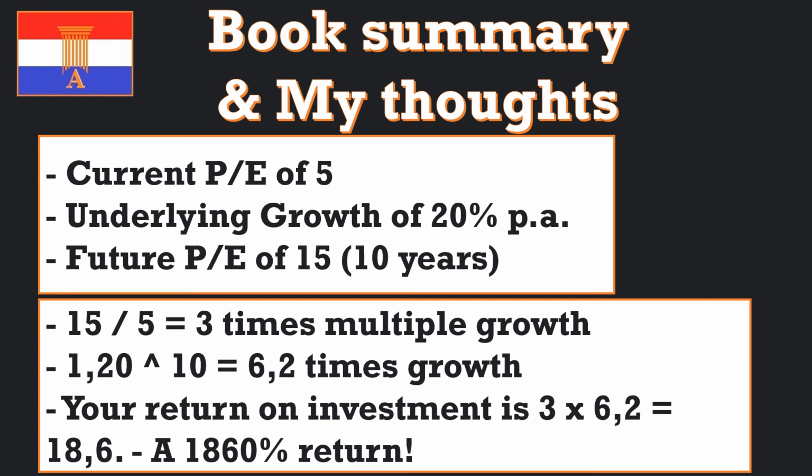But why are these the twin engines? Because you can multiply these numbers and that will be your return on investment. You can make any calculation and you will know that it is true. So you can try it out with your own numbers. So your return on investment is 3 times 6.2, and then you have 18.6. So that would mean that you have a 1,860% return on your investment. So if you invest $10,000, you almost have $200,000 10 years later.